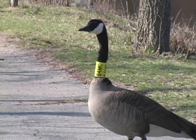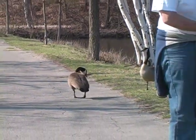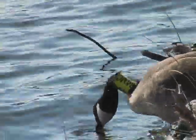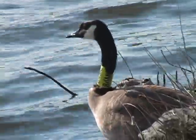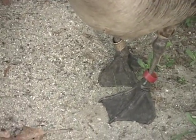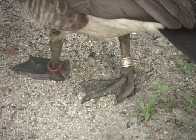Here is goose number 84MC. He is part of a study to track where he travels. To me, it seems a little constrained for the goose, but it is very easy to identify him. I guess he just gets used to the collar. Now, this is the old-fashioned way to track geese, with these rings around their legs.